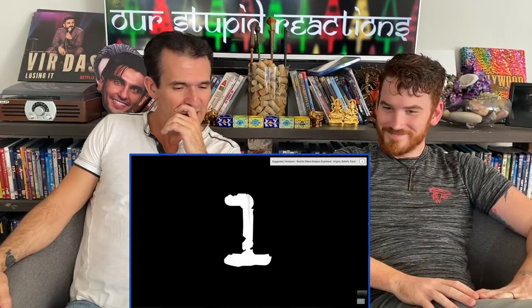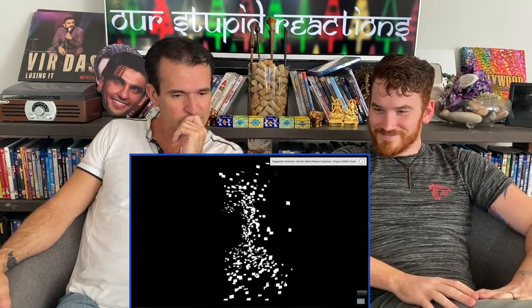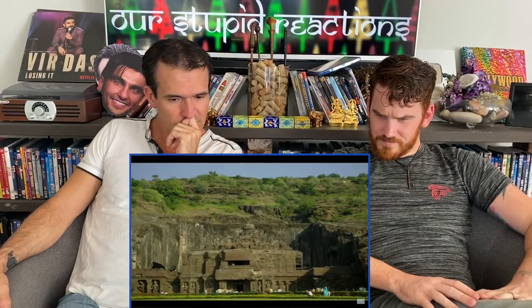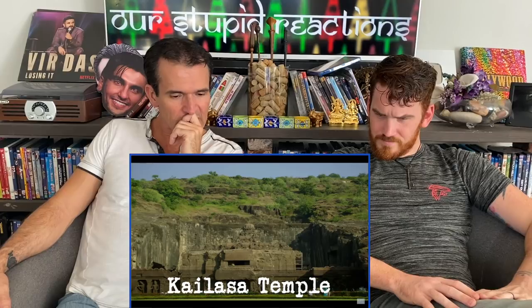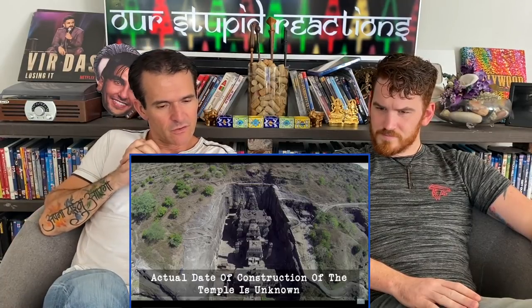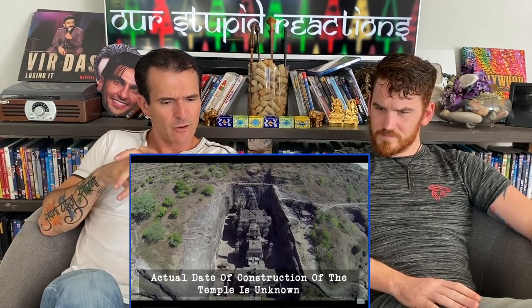Could be. And the number one mysterious temple: Kailasa Temple. I kind of wish we got more information about these, you know what I mean? The actual date of construction of the temple is unknown. It's in the ground. Wow. Inscriptions on the walls can be traced to the 8th century Common Era. Wow. The temple is located in the caves of Ellora, India.